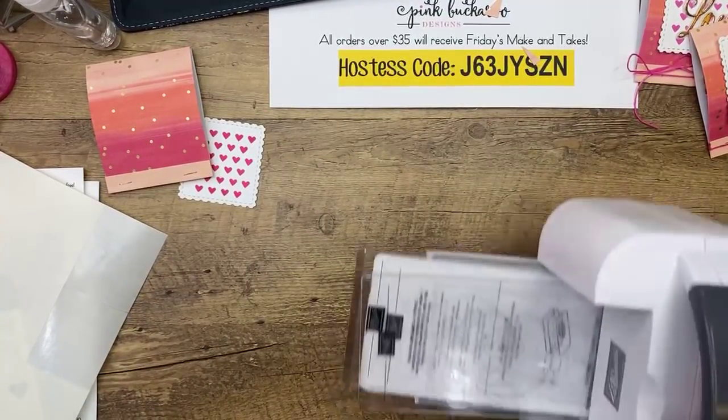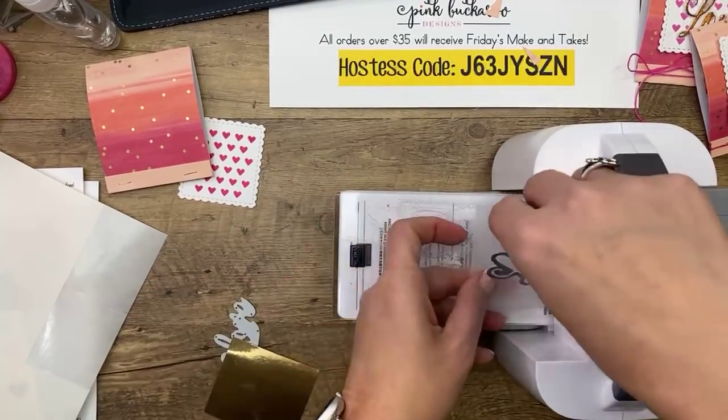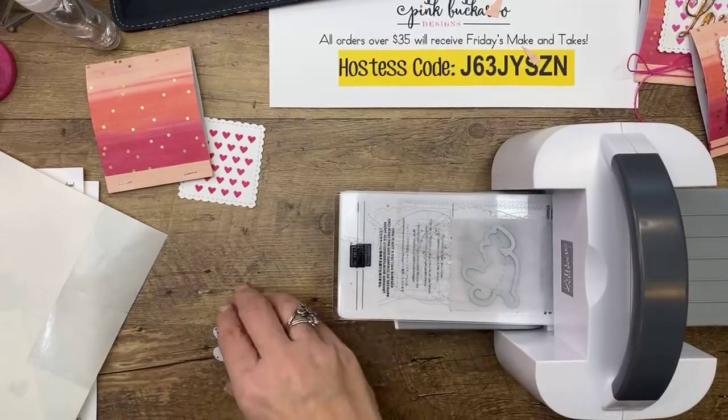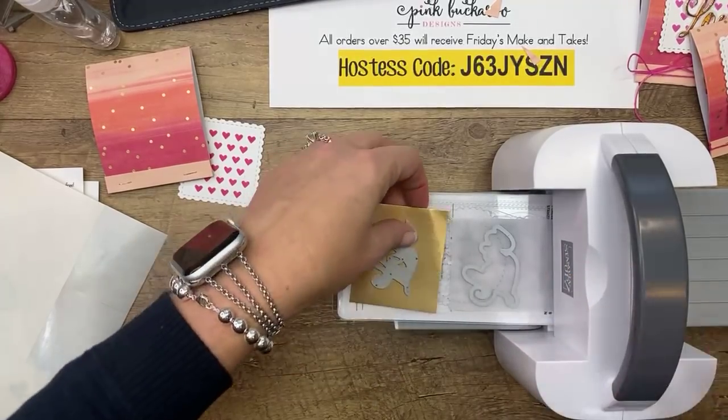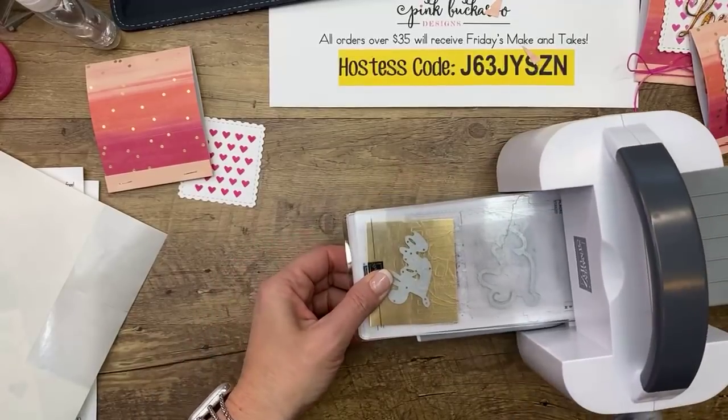All right, the little guy, where is he? The little cutting emboss machine. He's so cute. The mini. He's the mini. We're going to put him on here and run it through.